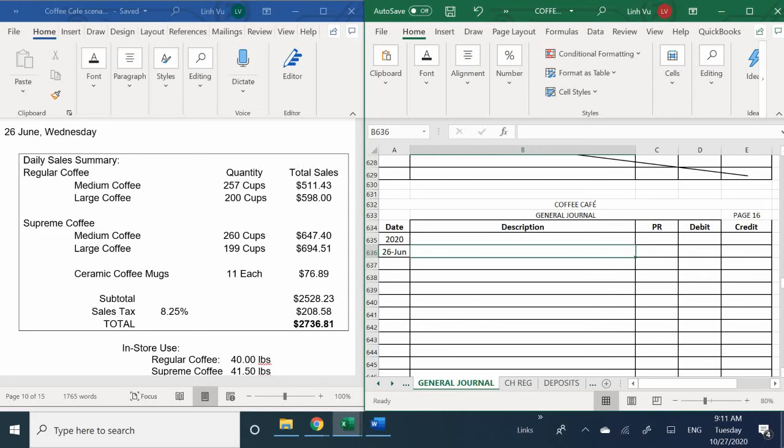Okay, so it's sales, medium cup. Oh wait, regular coffee and supreme coffee. Is that how we separate them? Yes, but how are we going to journalize our sales? Are we going to credit them, debit them? Debit them. Why debit? I don't know, because we sold them.